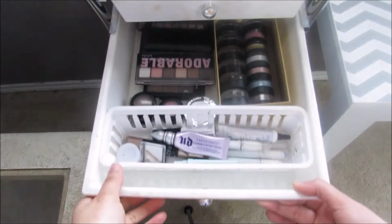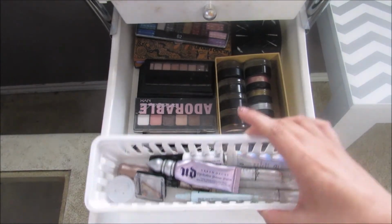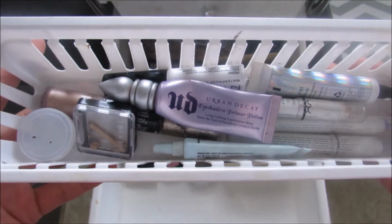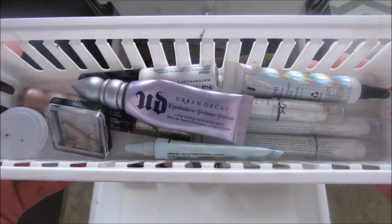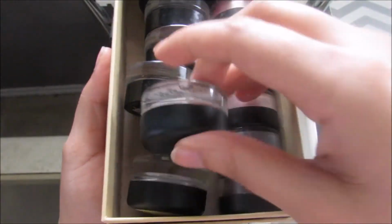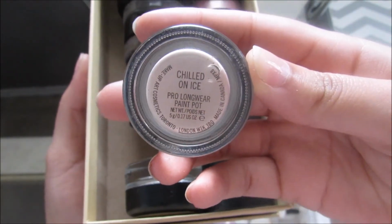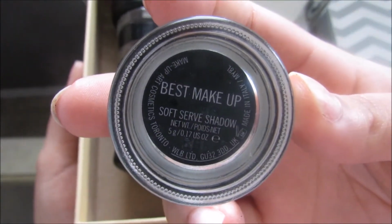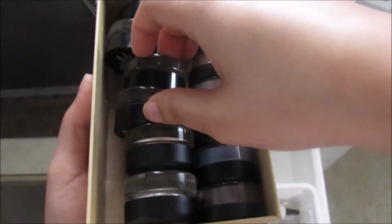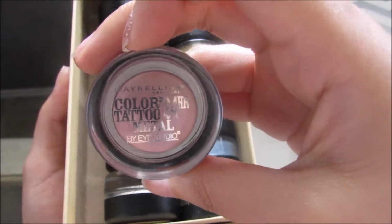Okay, on to the next. I have the rest of my eye stuff. In this little container, I have my primers, my jumbo sticks, my glitter adhesive, and a couple depotted liners. Here I have a paint pot in Chilled on Ice, super glittery. I have this, it's like a shadow, it's called Best Makeup from MAC. I have the tattoo shadow things from Maybelline.